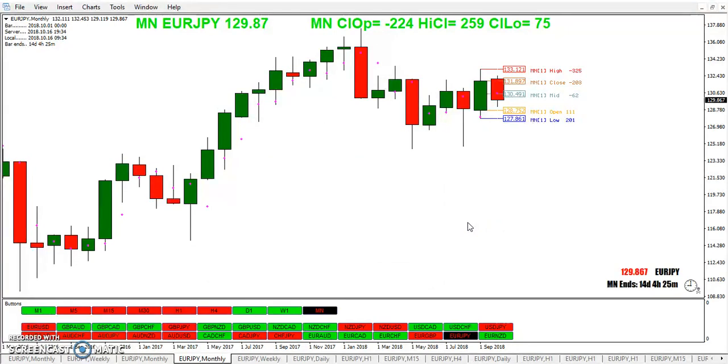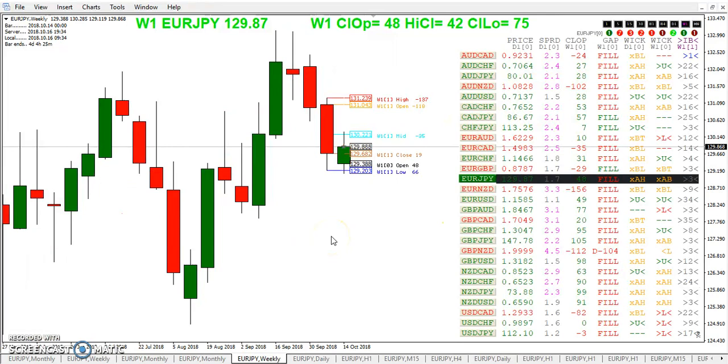So there's really nothing to clean up on this chart. And for the weekly, once again, you can see here the weekly is up. We've exited out of the lower previous week's wick zone. A little tongue twister there.